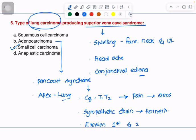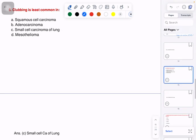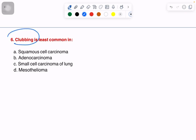The next important finding in case of Pancoast is erosion of the first and second rib. Most commonly it is the erosion of the first rib, followed by the erosion of the second rib. So that is the feature of Pancoast that you see in adenocarcinoma. But SVC syndrome is observed in patients with small cell carcinoma of the lung. All right, next question.